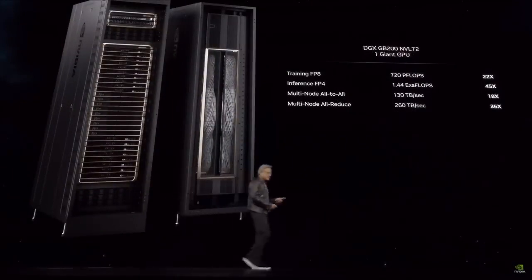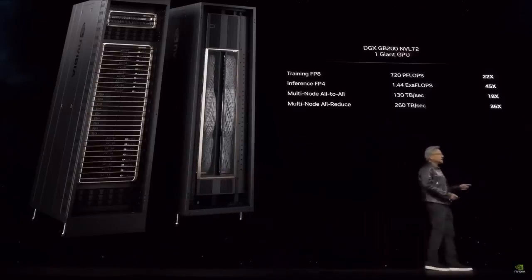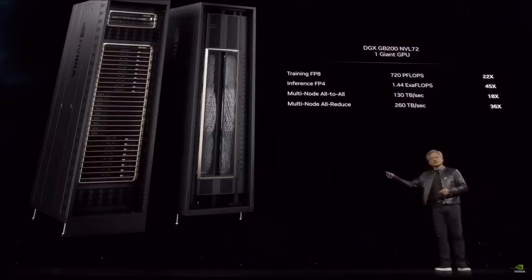Now this system is kind of insane. This is one DGX. This is what a DGX looks like now. Just so you know, there are only a couple, two or three, exaflops machines on the planet as we speak. And so this is an exaflops AI system in one single rack.